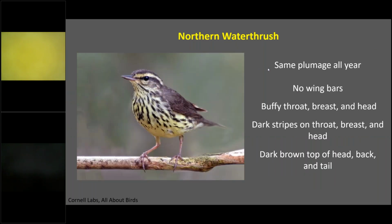Next, we have another nice easy bird that stays in the same plumage for us all year. Of course, these birds that stay in the same plumage do still molt. They just molt into another plumage that looks the same as when we see them in the spring. So we're still in the birds with no wing bars.